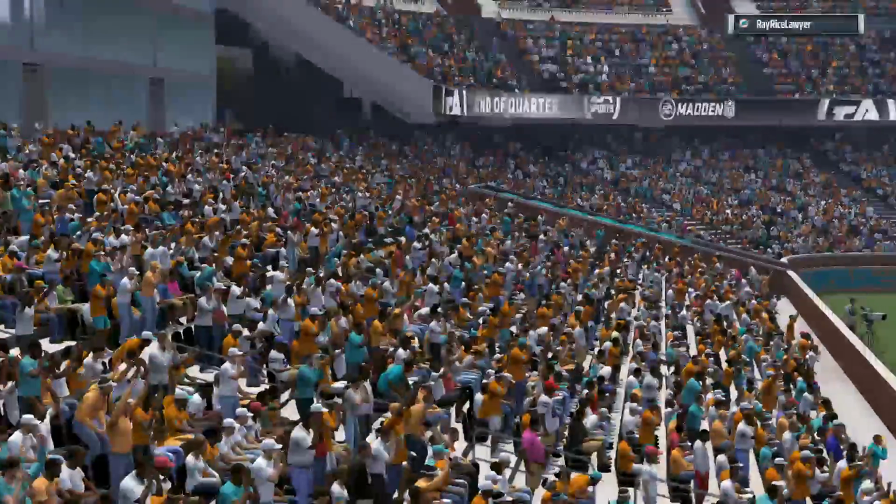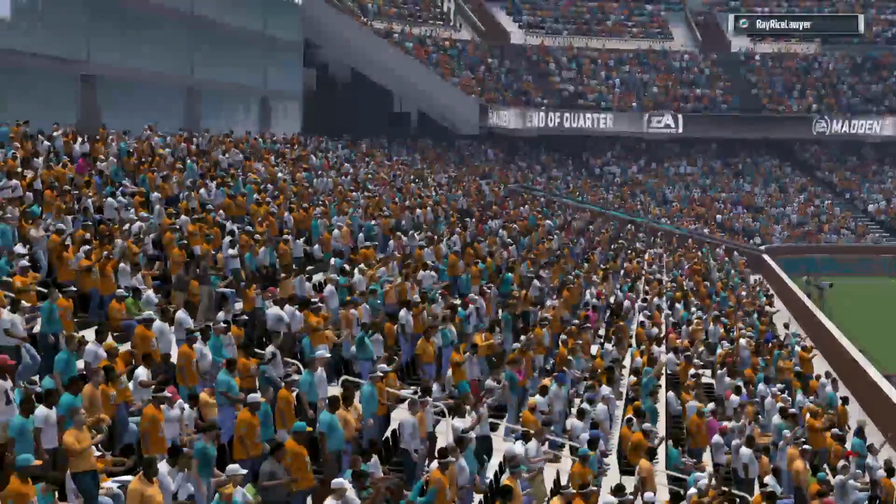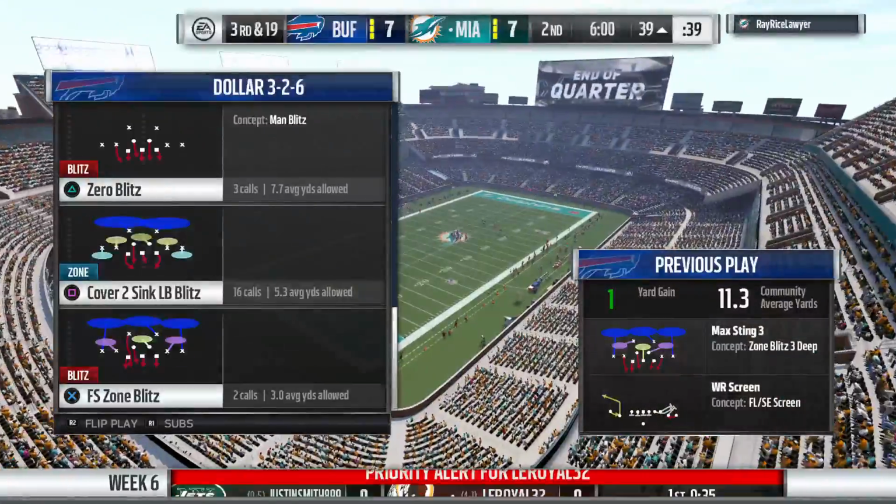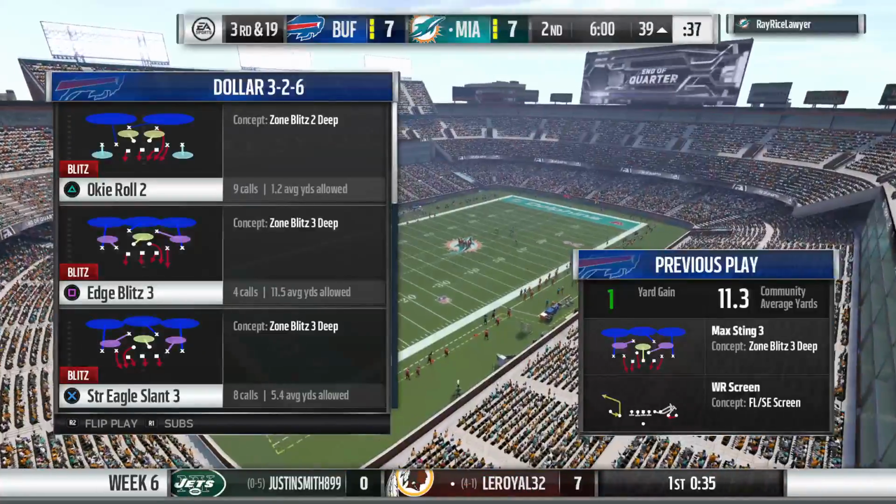Back now with Charles Davis. I'm Brandon Gaudin. Second quarter begins with the Dolphins in possession of the football. They do, however, have a tough 3rd and long coming up.